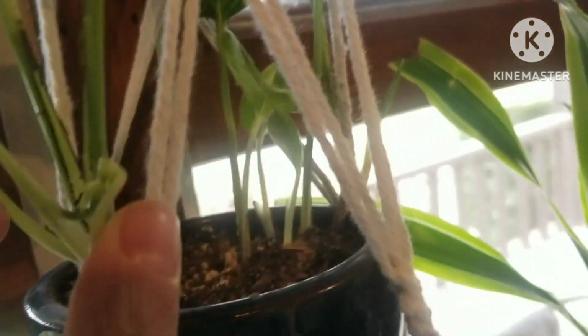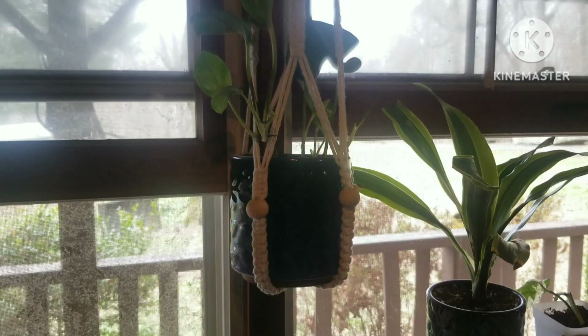I have a lemon lime Dracaena, my golden pothos, which is getting big and variegated, and it keeps putting out new growth, which is exciting. I've had to fertilize it several times since I've had this plant because it just keeps on growing.